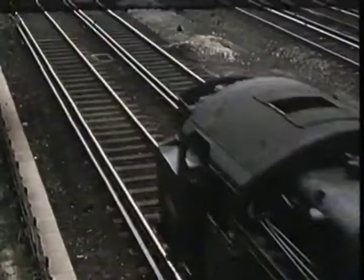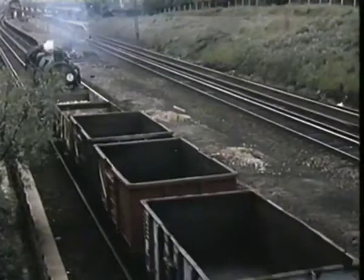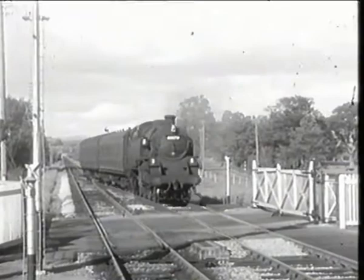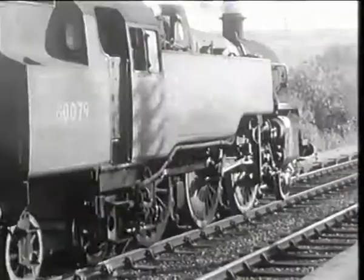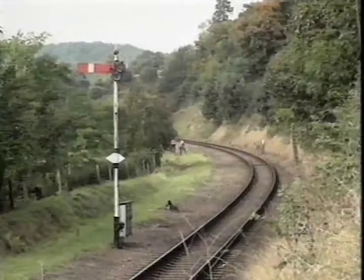Although the big tanks were classified 4, without a P for passenger or F for freight designation, they were seldom used on freight work, as tank engines were inherently less effective for loose coupled goods work due to their inferior braking capacity by comparison with tender engines. They were inevitable candidates for preservation. Number 80079 has been seen at work on the Southern Region and then more recently on the Severn Valley Railway, where it was one of the stalwarts throughout the 1980s.